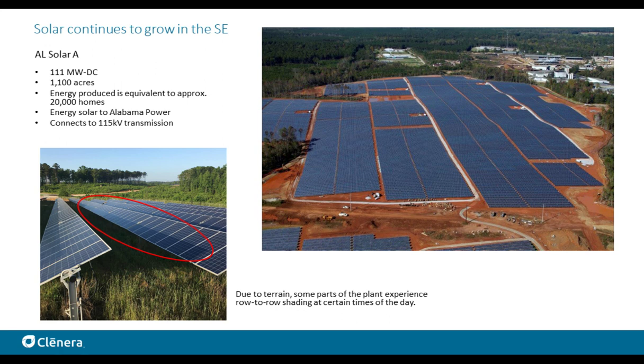It's about 1,100 acres, a pretty segmented site with rolling terrain, trees, and quite a bit of civil work that was done to level as much as you can. But there's always a cost-benefit question as to what degree you cut, fill, and grade the site versus having maybe an impact to energy generation by not doing so, or additional construction costs.